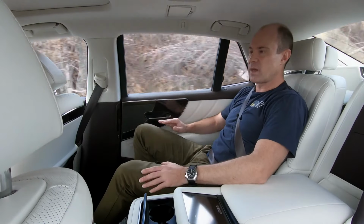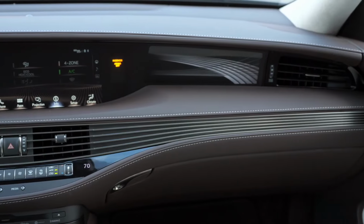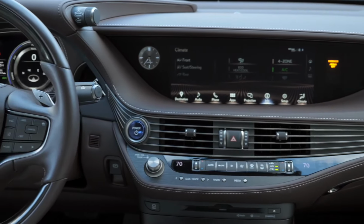It's the radio. You can upgrade, not with this car, because it comes with one of the most amazing sounds I've ever heard. Yes, I have. I heard nuances in some of my favorite songs I've never heard. I didn't know were in the song. I agree with you. 23 speakers. They're everywhere, up here, around you. Totally agree. 2,400 watts of power.